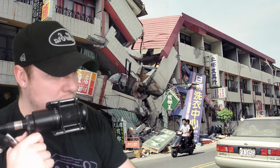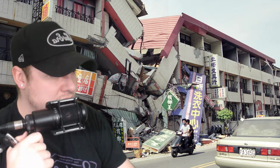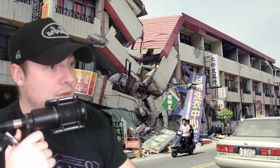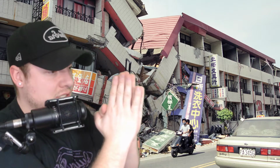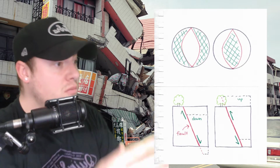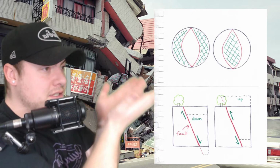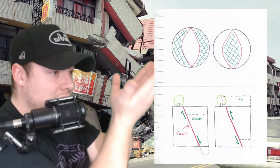Now I should be able to pull up a picture of the crust if I have it. If I don't, oh well. Anyways, it's just the type of mechanism, depending on how the plates move, on which axis, and on what layer of the crust. Oh, I do have a picture. There you go. So this is the type of earthquake that happened for the Banda Sea.